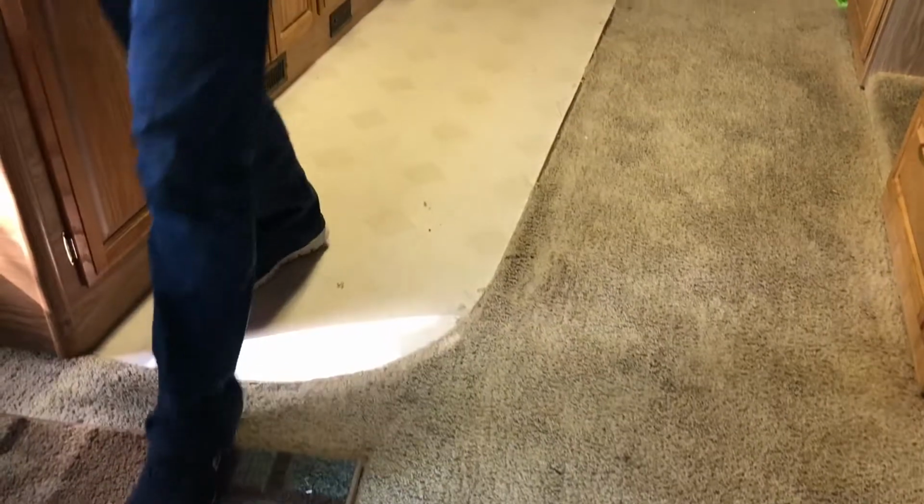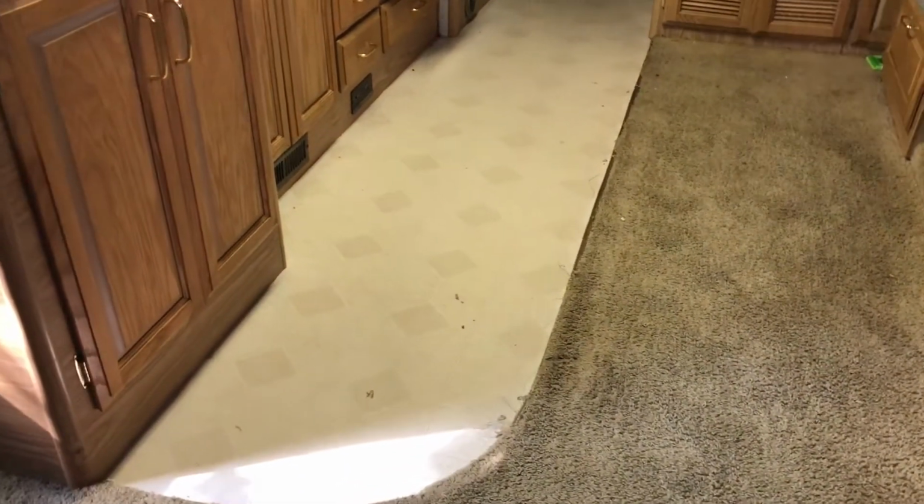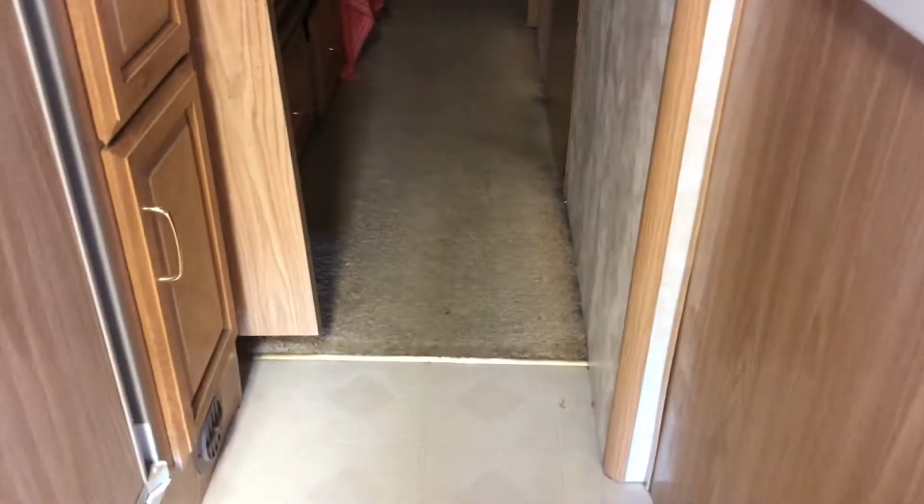So the kitchen area has linoleum, and we're gonna take that off as well. Right here, there's a brass piece in this area, so we're gonna take that off too. The linoleum stops right before the hallway where we have our closet, drawers, and our master bedroom and bathroom door. We're also gonna take the whole carpet out in the hallway and master bedroom.